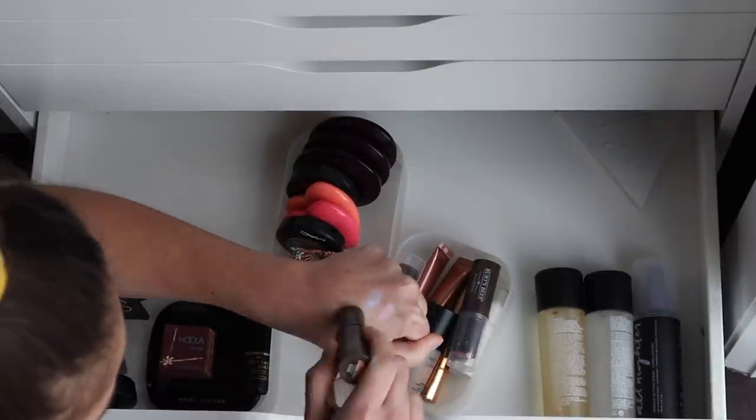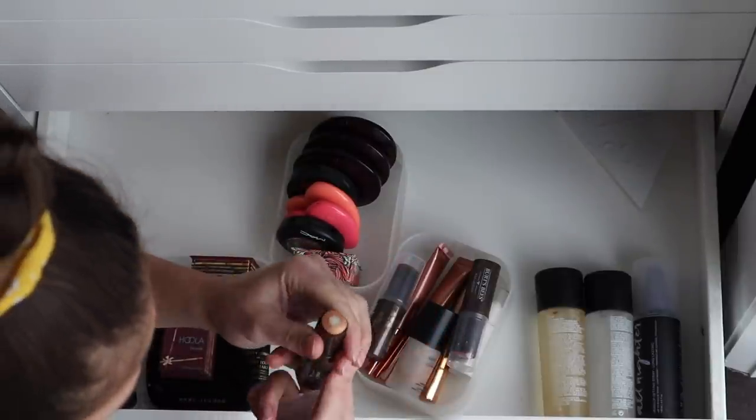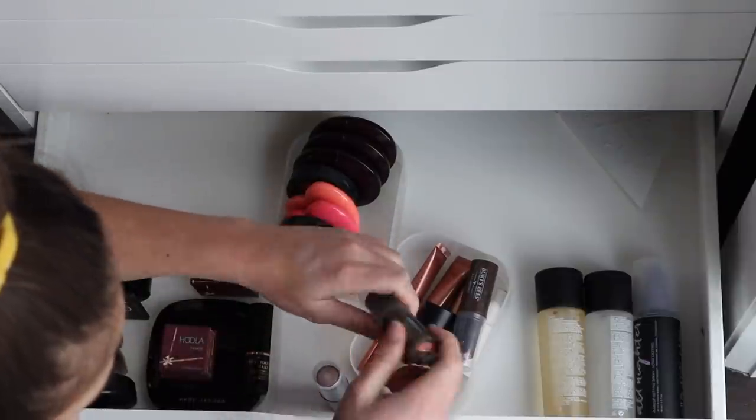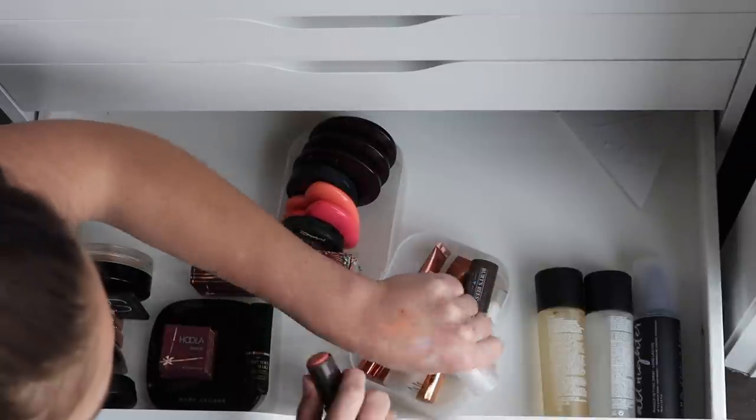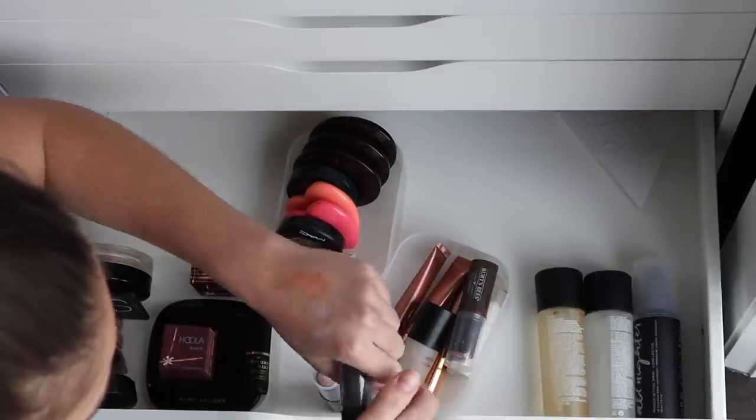They have a really beautiful sheen. You definitely have to be careful with whatever you're using underneath, because since they are so oil-based, there's a ton of coconut oil in them, so they can kind of pull away some of the color. I really like this one, though.